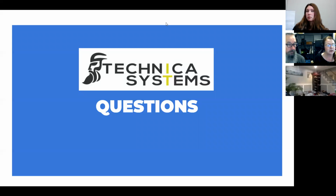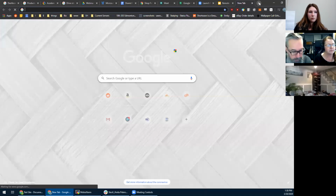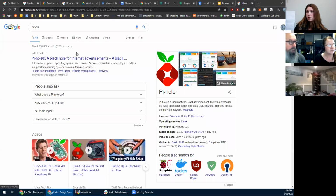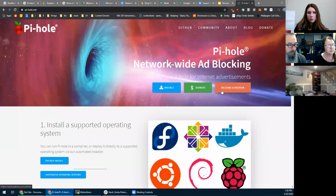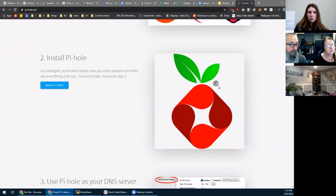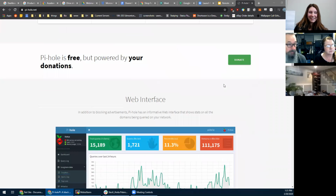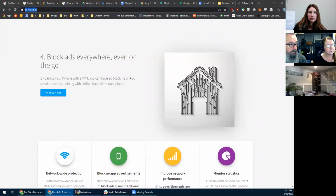Is Pi-hole free? Oh, here's some chats. Pi-hole is free, absolutely. I'll pull up the URL here. Just type Pi-hole. And it's right here on piehole.net. So it advertises itself as network-wide ad blocking, but it does much, much more than that. It's easy to set up for a nerd like me. In reality, it's easy for anybody to set up. So go ahead and take a look at piehole.net, and all the info is here.